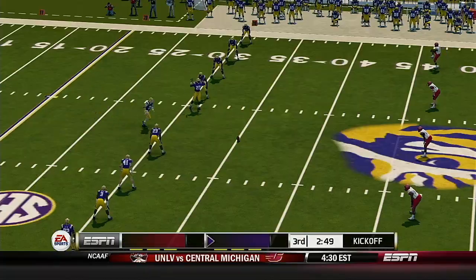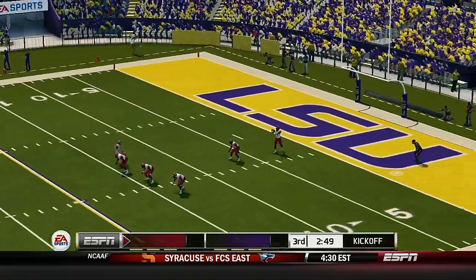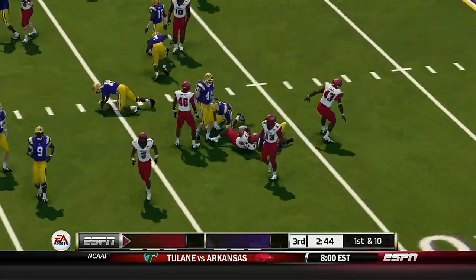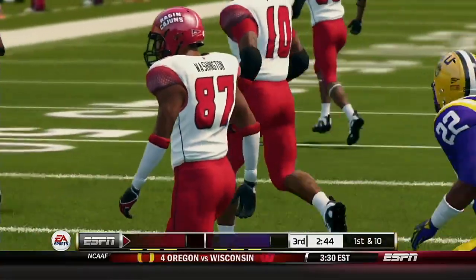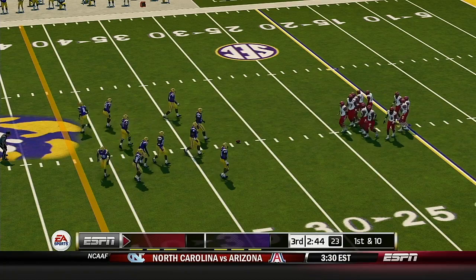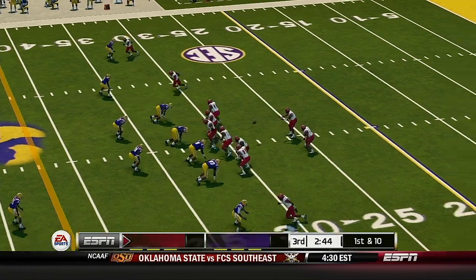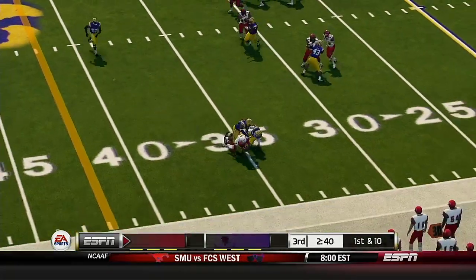LSU is ready to kick it away. He's to the 20. Across the 30. Tackle at the 31-yard line. A lot of times you'll see teams start to clinch up a little bit when games stay close well into the second half. You need to stay loose, keep doing what you've been doing all week in practice, and execute when it's time. Now he's scrambling.